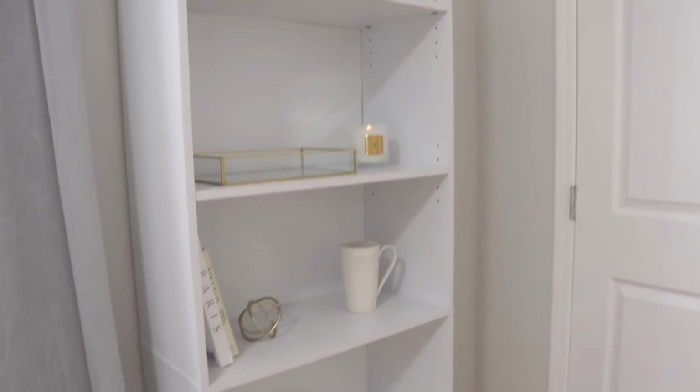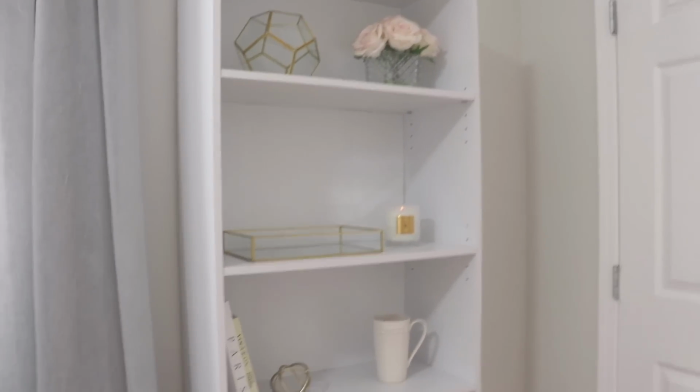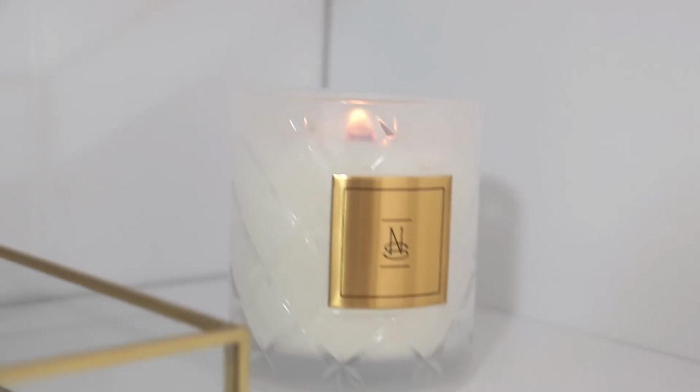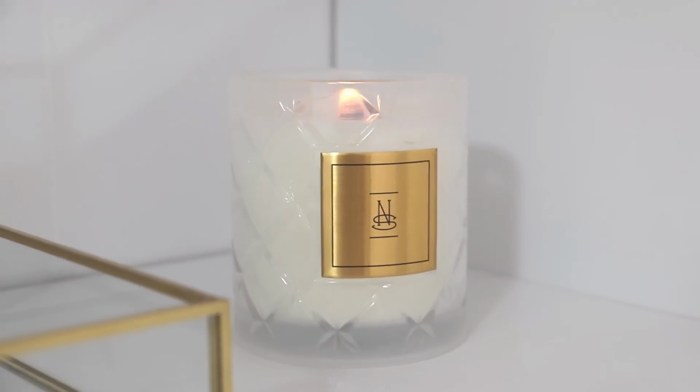So as you can see, I do have my coffee here and we are set up in front of my shelf in my bedroom, which I absolutely love. I have a little candle going. For those of you who will ask, this is a candle that I got from HomeSense. I'm not sure what the brand is, but it is a really nice woodwick candle and it smells really nice and calming. It smells a little bit like a spa.